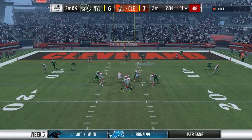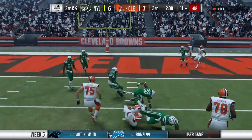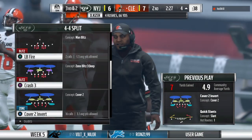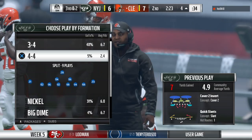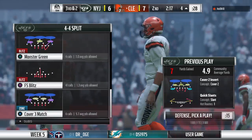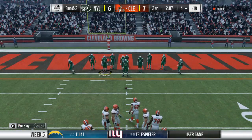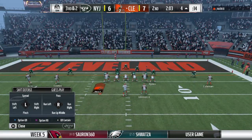They'll try to throw here. Kaiser. And that is what you call a hit stick. Put down to the ground hard. It's a gain of 7, and just like that, it's 3rd down. They don't need to run another play here before the 2-minute warning. Let's see if they do it anyway.